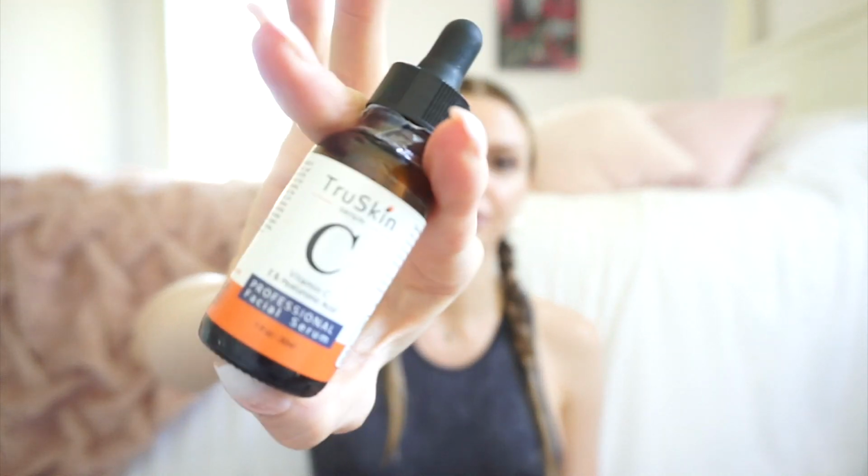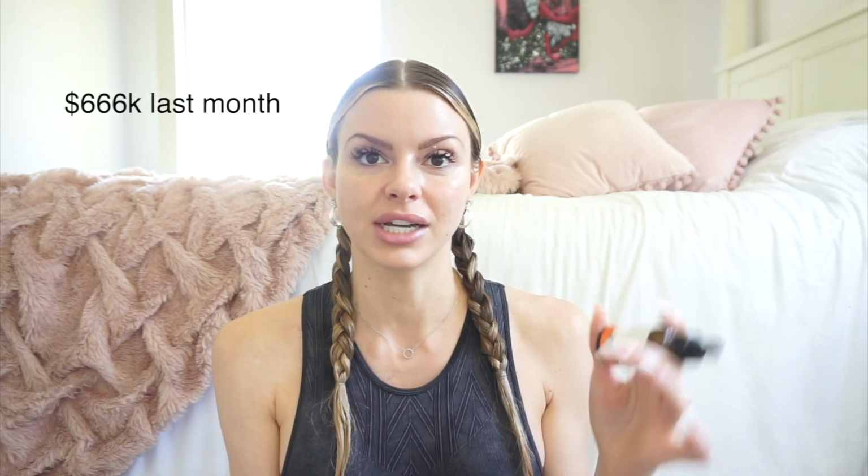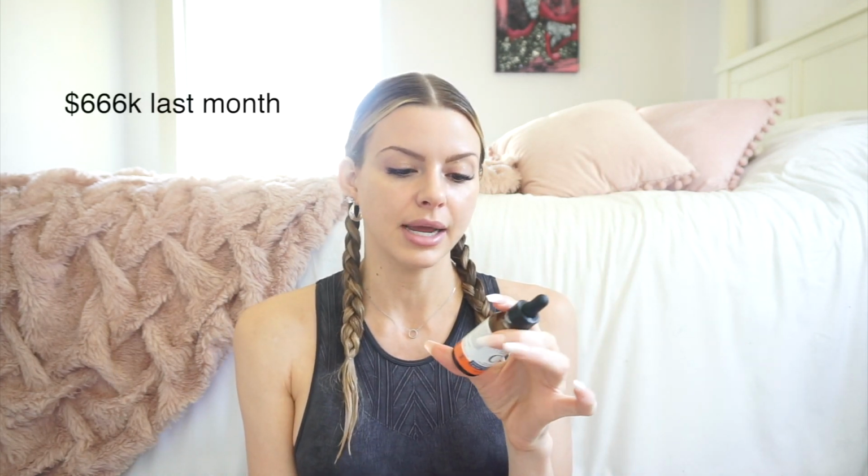And then this vitamin C serum, which I freaking love. This is by True Skin. And great, my camera's overheating. This is by True Skin, and this is a vitamin C serum, and this is freaking amazing. This is actually Amazon's number one selling serum, period. Number one facial serum. This is insane. This product sells, I'll have to look up the metrics, but like $1 million a month, I want to say. But this product is actually really freaking good. It's very hydrating, but you feel the tingle, you see a difference, but it's not irritating.